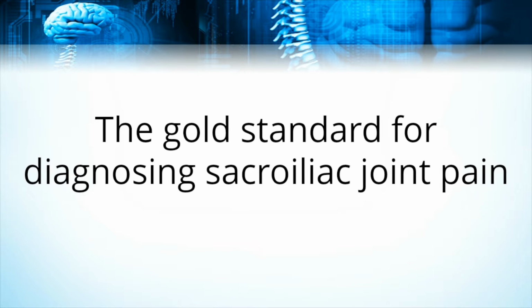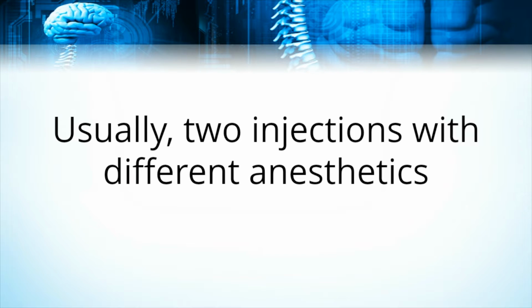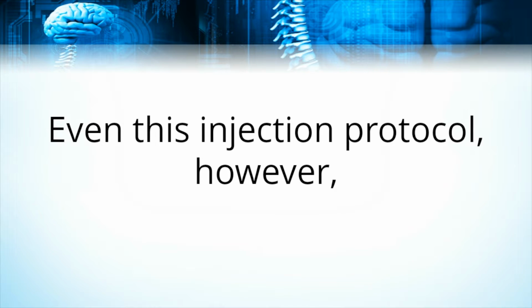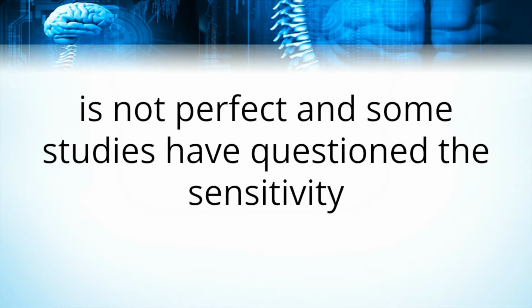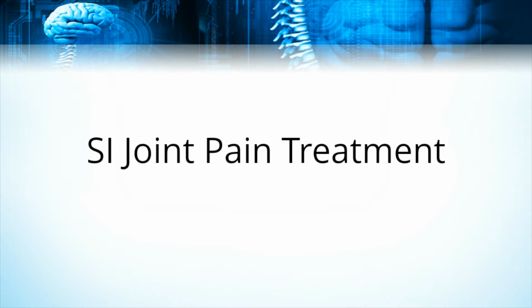The gold standard for diagnosing sacroiliac joint pain is a diagnostic sacroiliac joint injection with local anesthetic. Two injections with different anesthetics are required to rule out placebo effect. Even this injection protocol, however, is not perfect, and some studies have questioned the sensitivity and specificity of the dual block diagnostic technique.